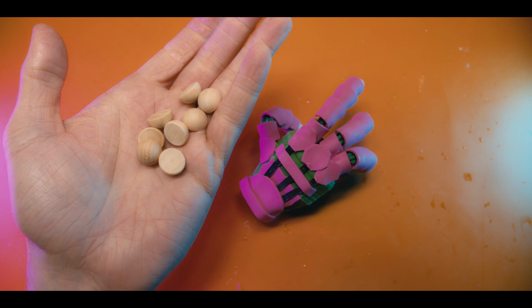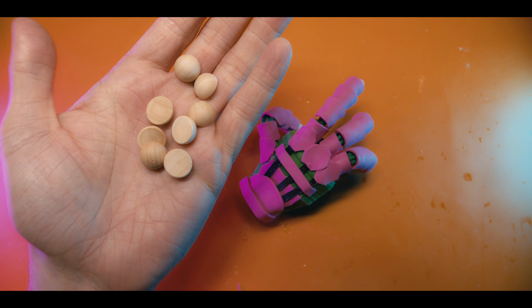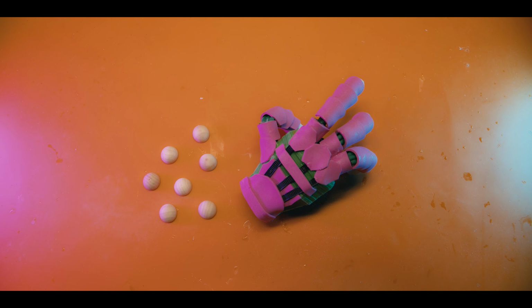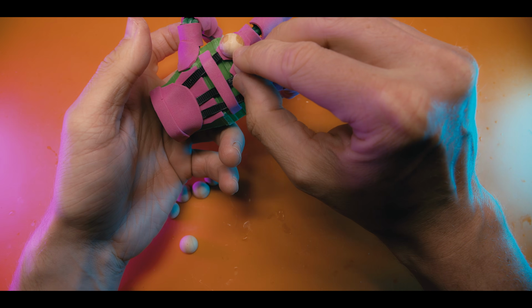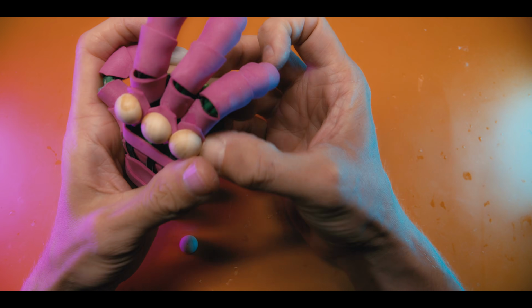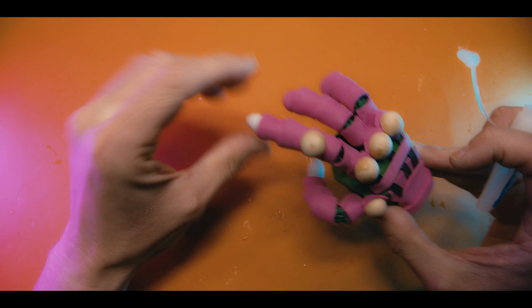These are wooden robot knuckles, or hemispherical wooden beads, but tonight, Matthew, they are robot knuckles. No one would get that, unless you're old, like me, and 90% of my audience, so yes, you probably will get it.